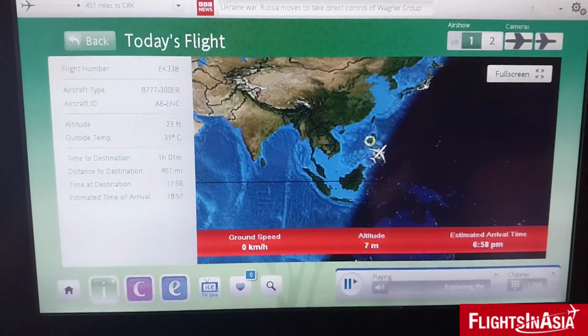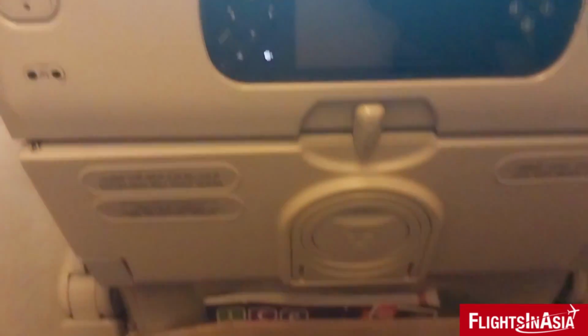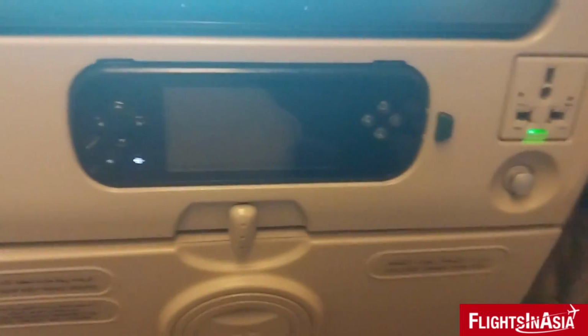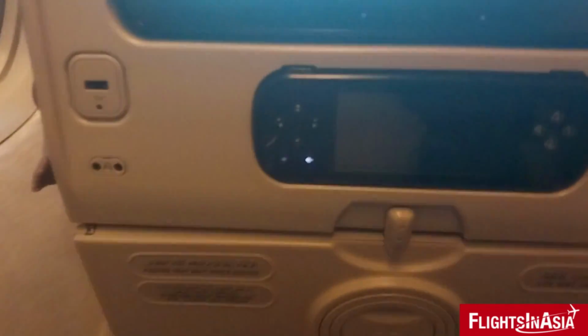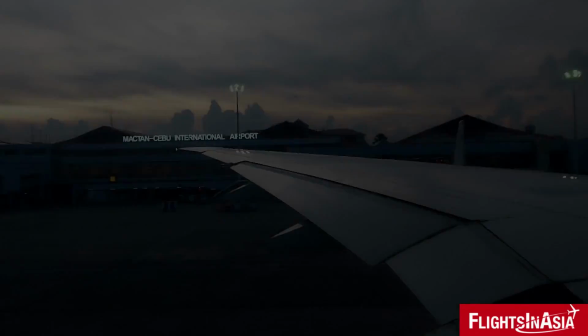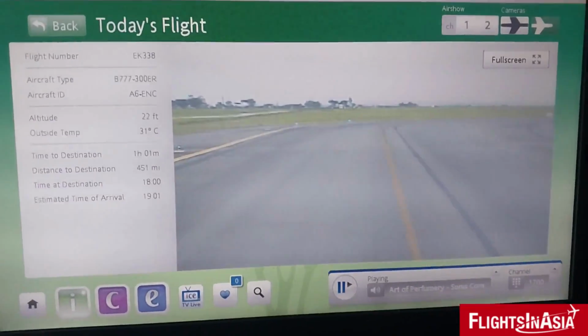Once you get to your seat, you'll notice the Emirates in-flight entertainment system, ICE, along with the standard features of an economy seat, plus your USB and power plug outlets for charging your devices. After the boarding process was completed, we departed Cebu with some daylight remaining.